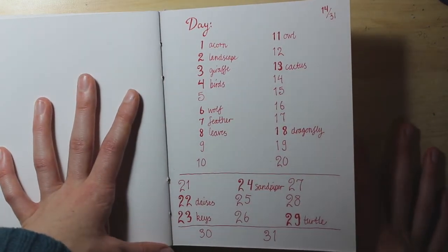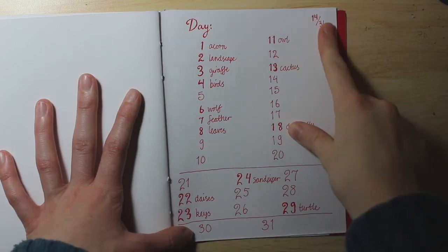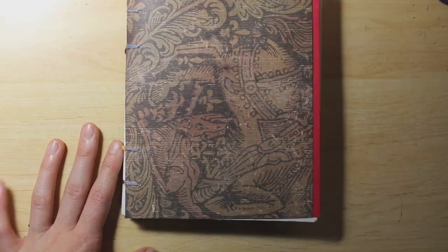Whoa. Yeah, my standards are a little too high if I think doing 40 drawings for Inktober is failing. No, I did 14 out of 31, so it's about halfway. It's not bad. Won't complain. So yeah, that's kind of how it went.